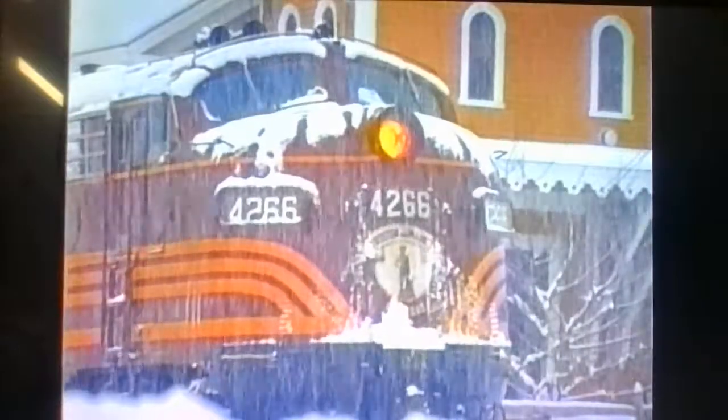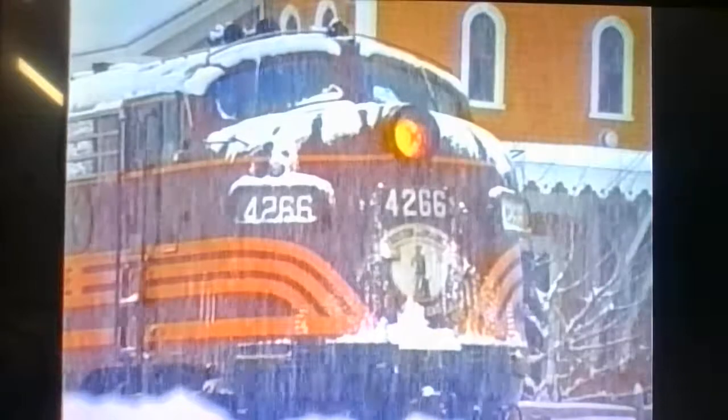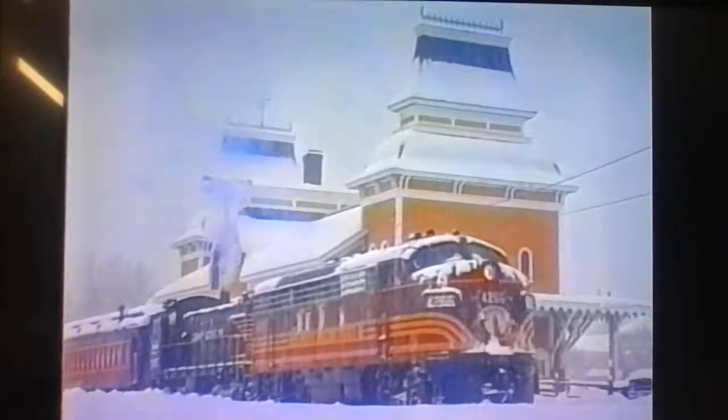Out in the driving snow, train 4266 quietly pulls away from the station, heading into a winter wonderland.